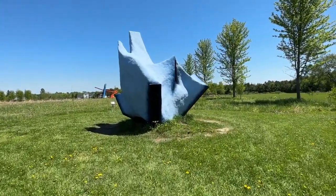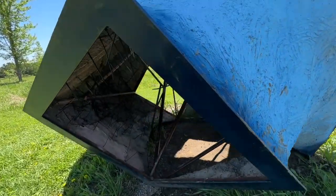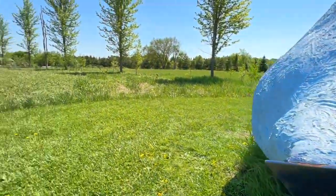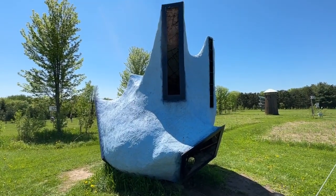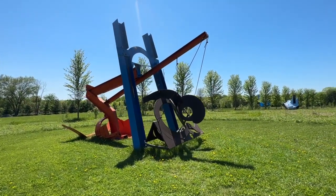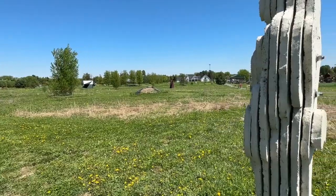Okay, what do we got here? Looks like you can go inside. Oh, or peek inside. Hello. There's tie straps galore. What's it called? What's inside? That's what it's called. What's inside? Gorky's pillow. This one's called the Compact.